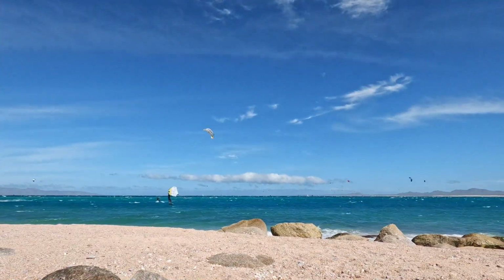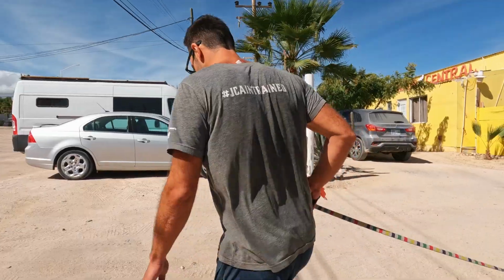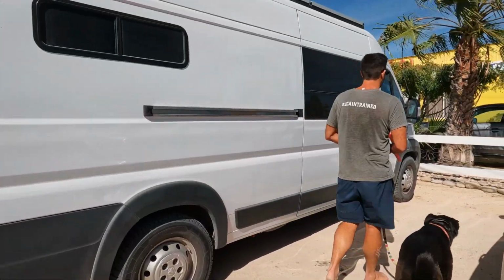That's so cool. That was really fun watching the kiteboarders. There was so many out there and it was so windy. It looks like the kind of sport that we would both love to try, but lessons were about $200 a person, so it's not quite in the budget this time, but maybe in the future.